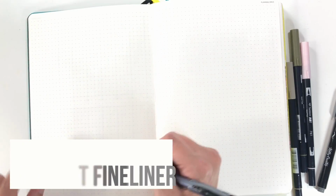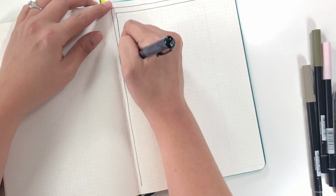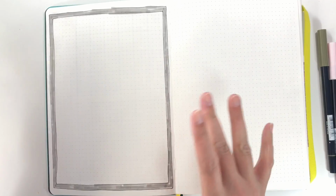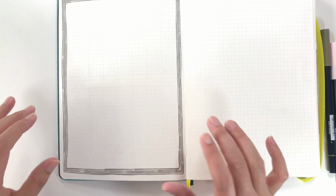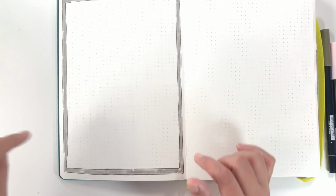So I'm gonna draw a border around this page here. So there is my frame. I was kind of trying to figure out, do I want to do it sideways or do I want to do it vertically? I think I'm going to do it vertically because I think that this is a better way in general in terms of what I'd like to look at. So I think this is what we're going to go with.